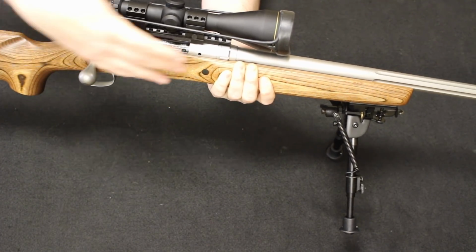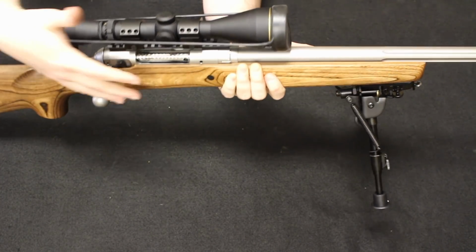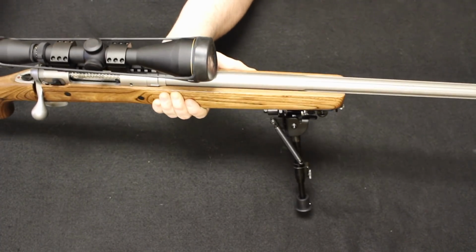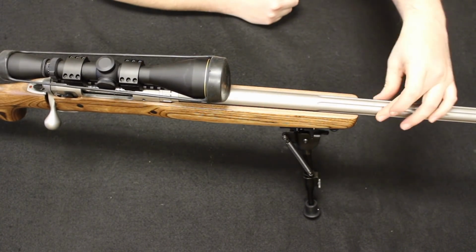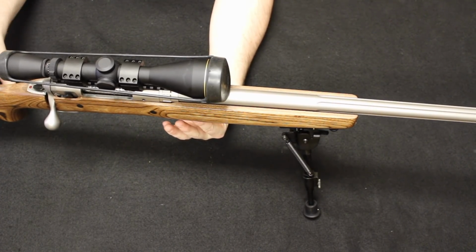On this one, the varmint, you have a wide swell here on the laminated wood stock. Beautiful configuration with a stainless finish, a heavy target fluted, free floated barrel with a target crown. Just a gorgeous rifle. Now again, 22-250.